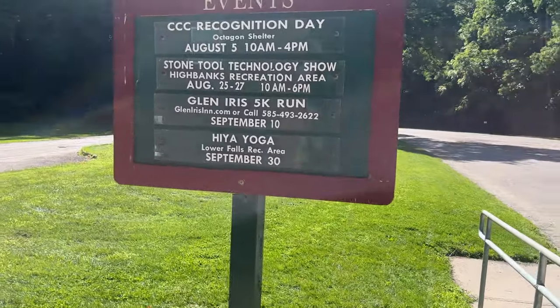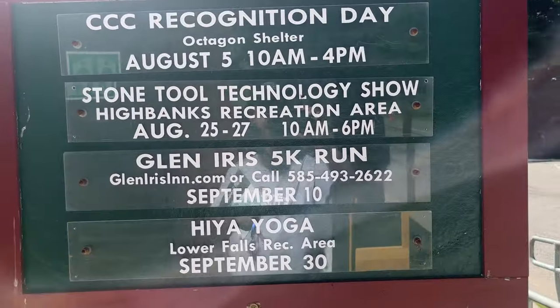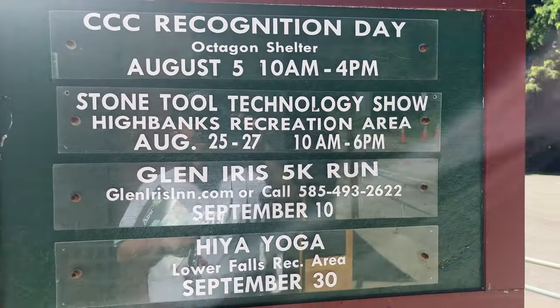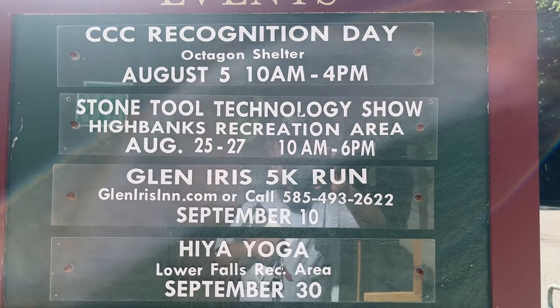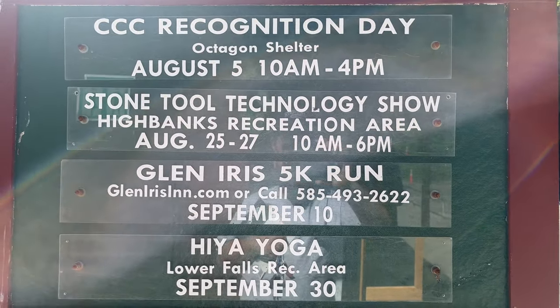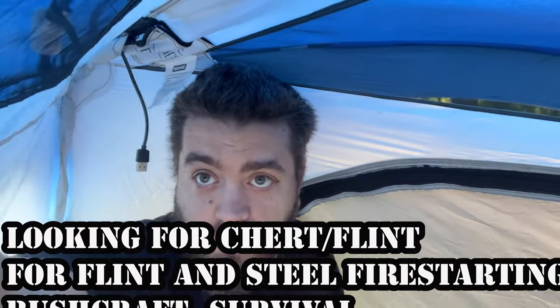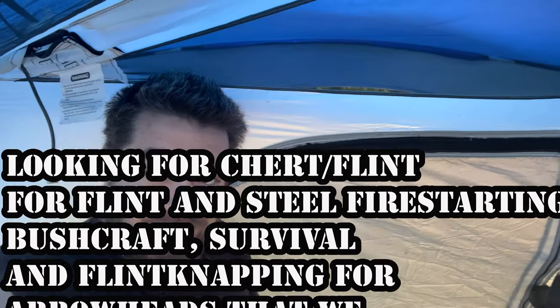Letchworth. Pretty cool events here. Like that second one right there. You see that, guys? Stone Tool Technology Show. I'm inside the tent here. You guys overwhelmingly, well, not really, but I'd like to think so, wanted the Onondaga chert, which is what I'm looking for. It's right outside the tent, so the video's over. Have a good one, guys.